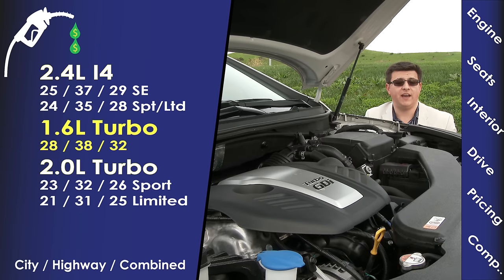Fuel economy is fairly average in this segment for the 2.4 and the 2.0T models. It comes in at 25 miles per gallon city, 37 highway, and 29 combined for the 2.4-liter engine.